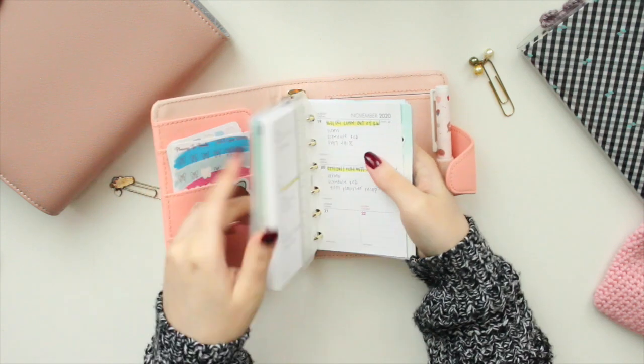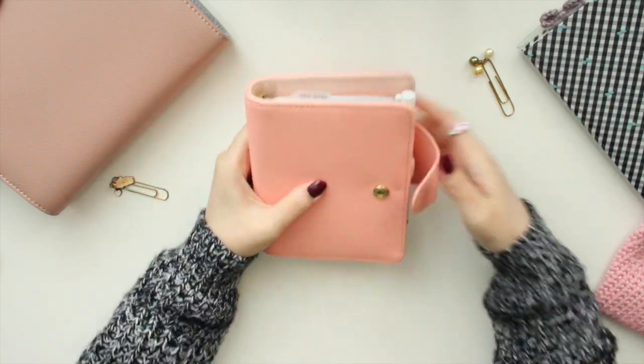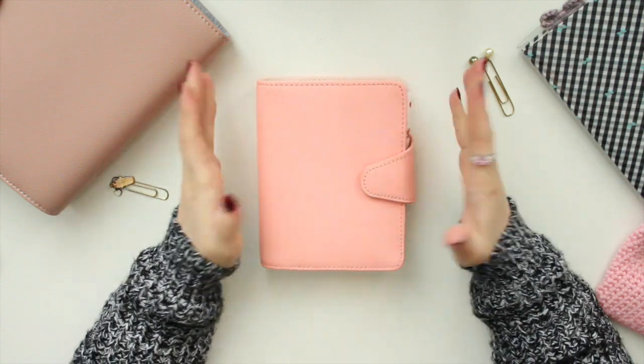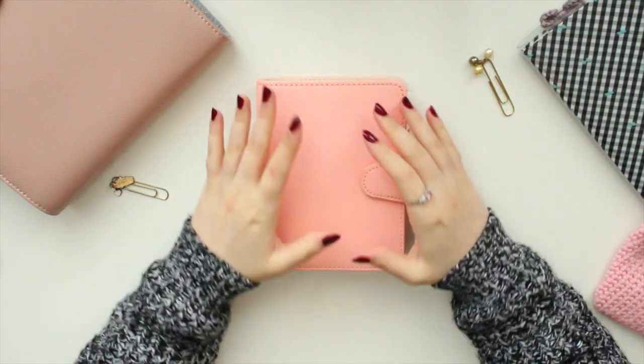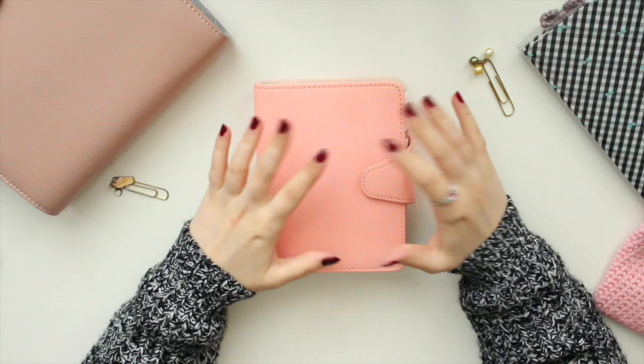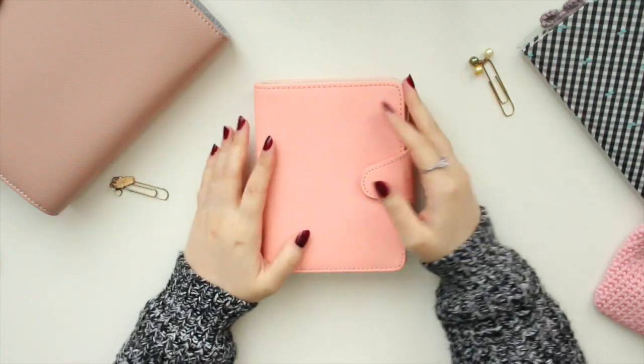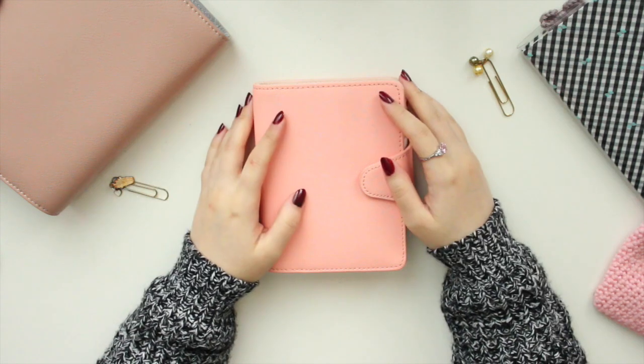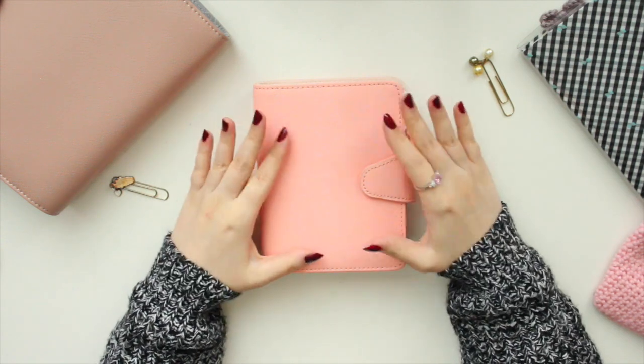So as you can see, this one is super functional. Anytime that I have to go out, I will bring this with me and then jot some notes down. Anytime I need to make an appointment, I would put it in here. Or if a friend asks, hey, what are you doing on this day? Can you make it to this event? So I will come in here and check.